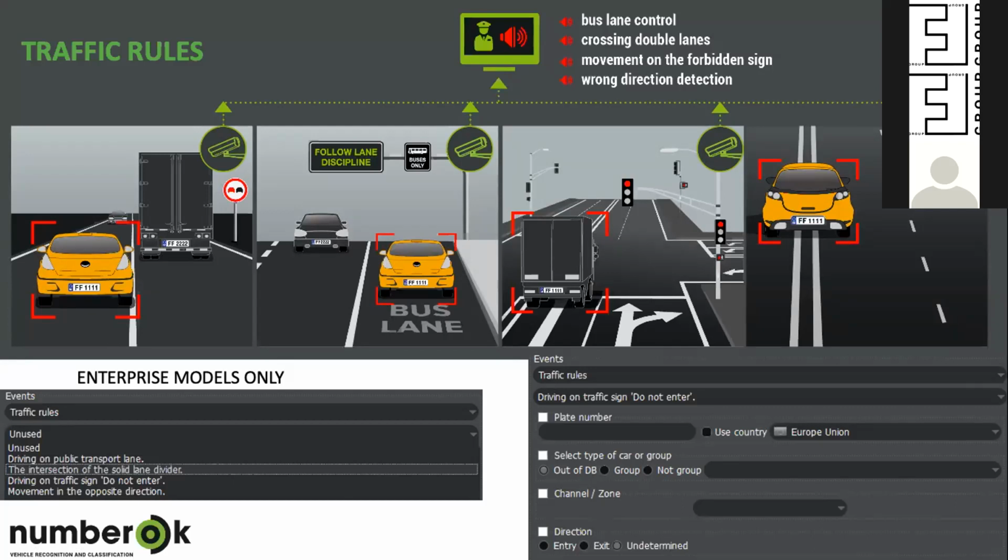Also, you can get alarm for all events in NumberOk Enterprise. For example, for wanted cars, which police can be checking on city streets. You can get alarms, for example, for red light passing, and also for solid line passing. For this, you need to choose a traffic rule as the event, and to make some specific settings about it. Sergey will tell us. Sergey?